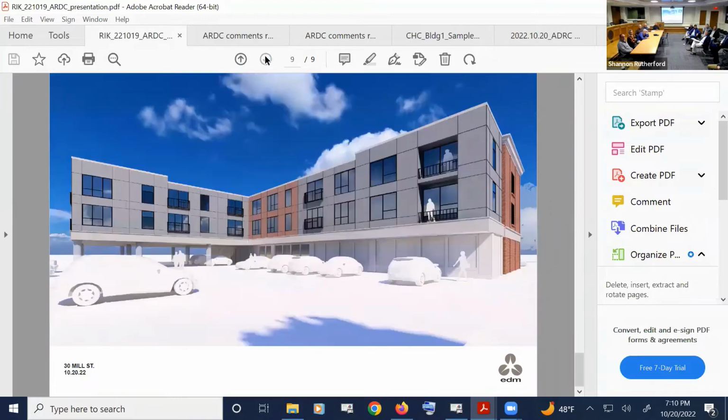I know there's a sample panel down at the Charles House property, and we were looking at that panel a little bit today and maybe considering that as a potential material for the brick portion. That's still under evaluation right now.